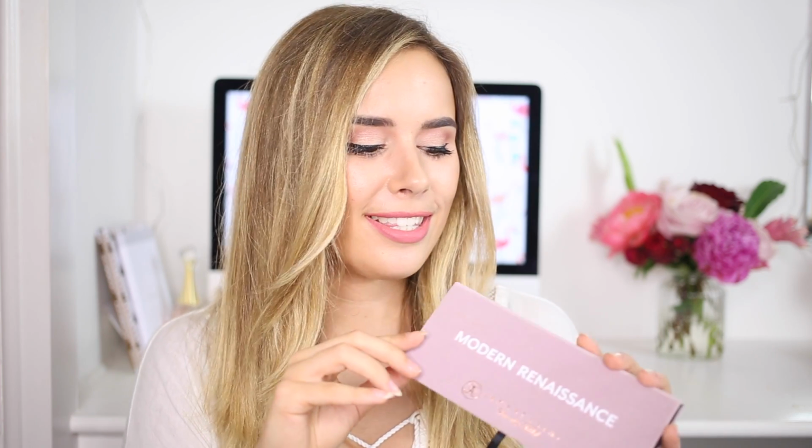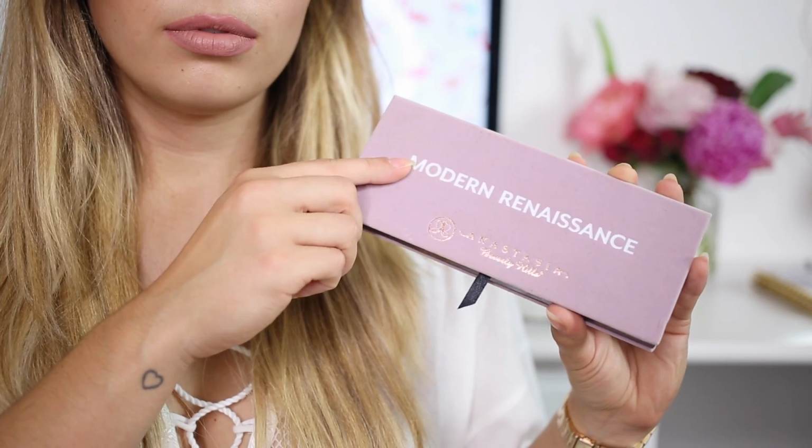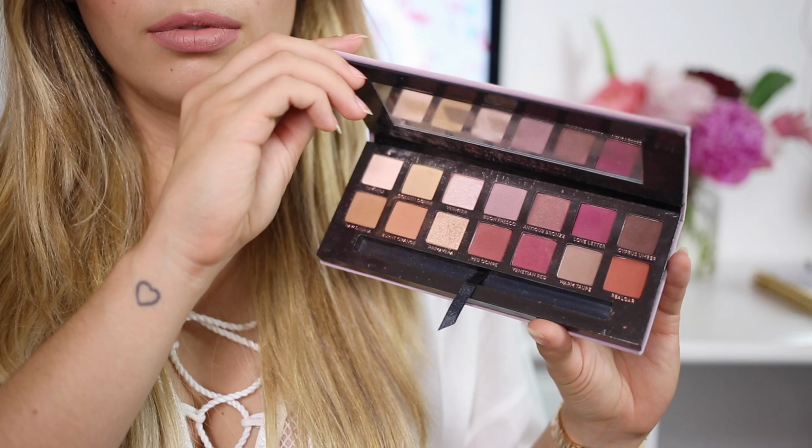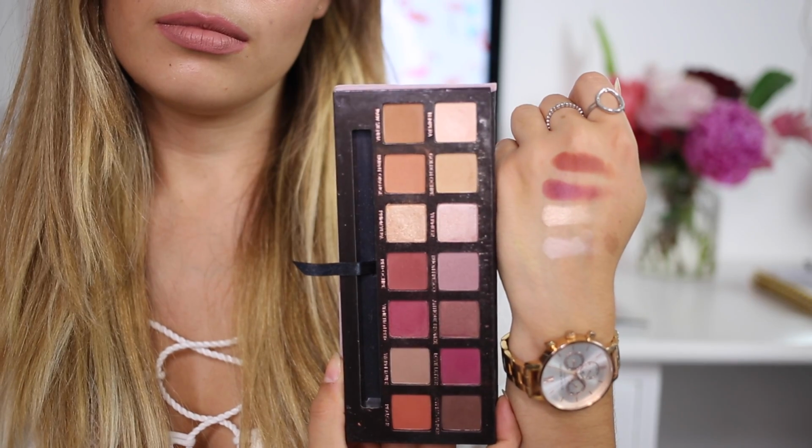Next I'm going to move on to one of my favourite new launches recently. I picked this up whilst I was in Crete, saw this launched, and I was like, I have to have this. This is the Anastasia Modern Renaissance palette, and this is just everything that I love in a palette. Number one, the packaging is gorgeous. Yes, it is going to get grubby really quickly, but still gorgeous.